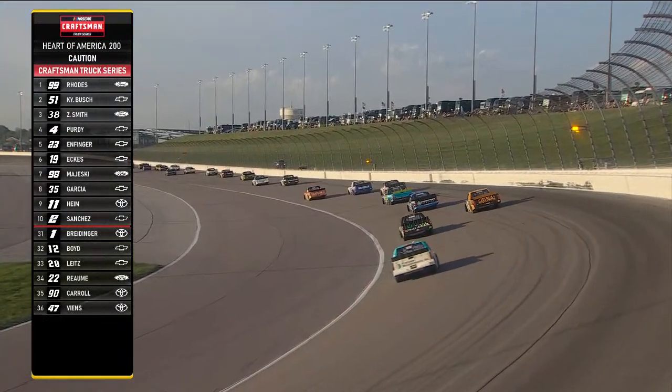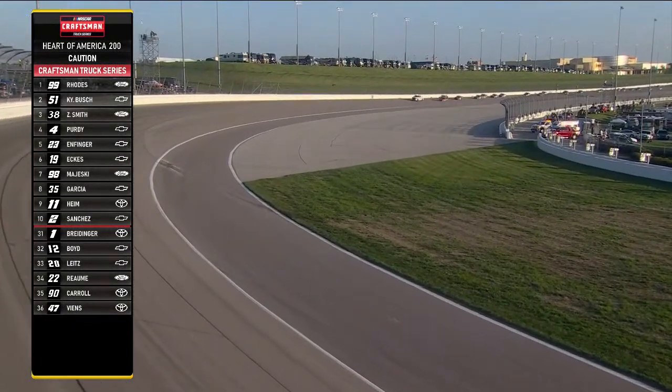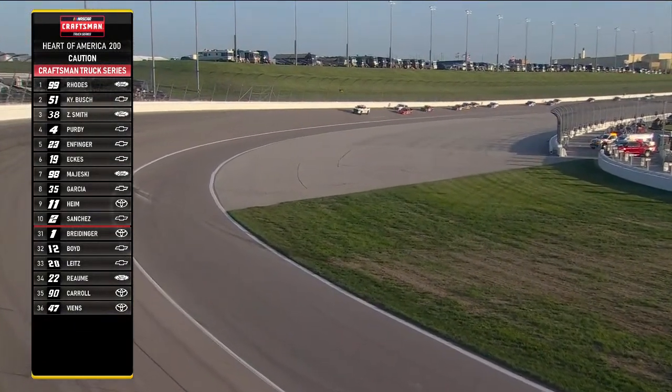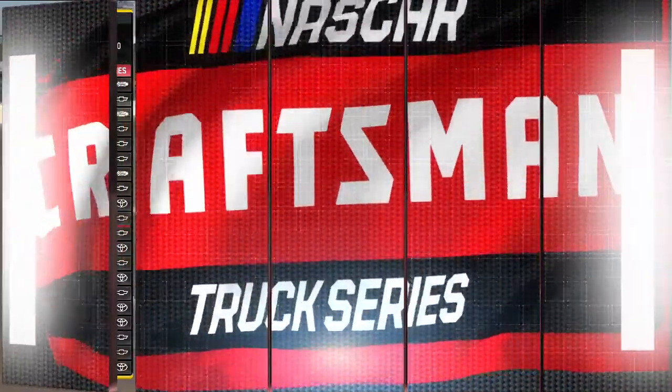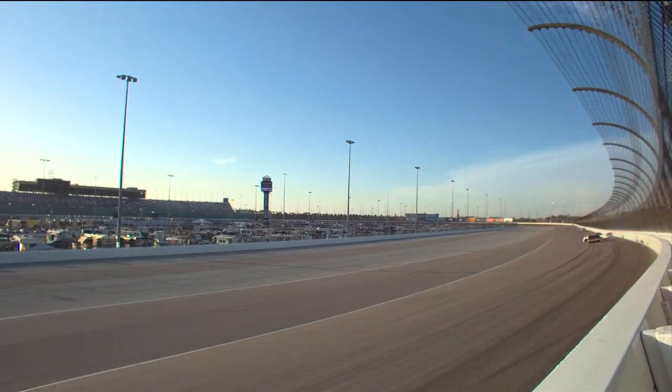And that's what it did. Nick Lights went for a long slide, but he didn't tear anything up. Get him some new tires, and continue the learning process. That's right. That's why they're here. Got to learn. Restart coming to end stage 1. A little shootout as we're under caution here at Kansas.